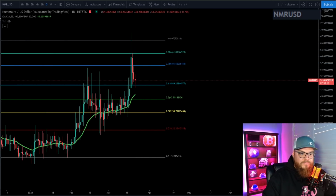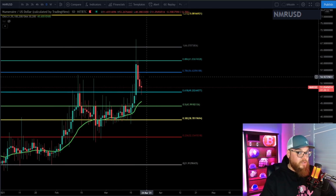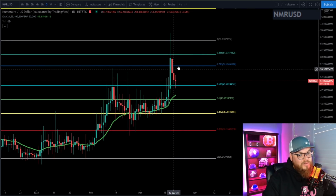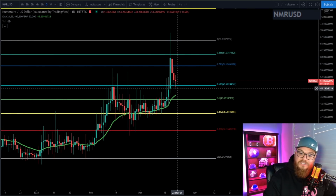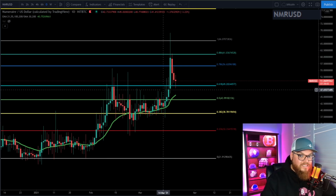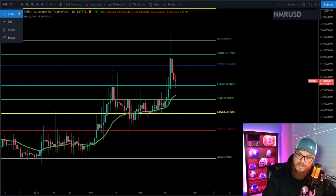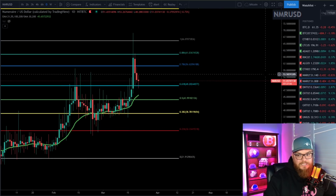What more would you want? Are these potential buying areas? Possibly. It's not financial advice. I'm not a financial advisor, but when you get these coins this low and they're showing the support of what was previously resistance and our indicators are showing us that we're going to be moving much higher, I'm just saying, this is probably an area that I would like to pick up as well.